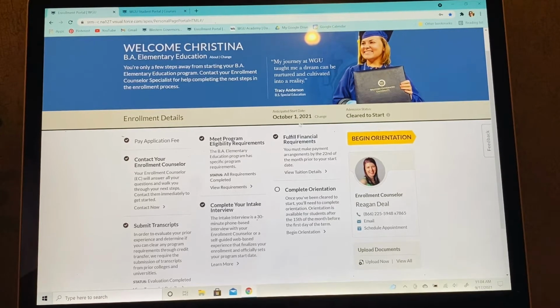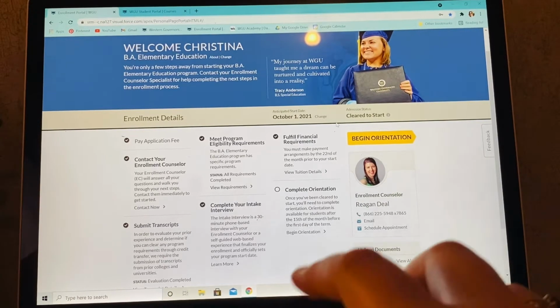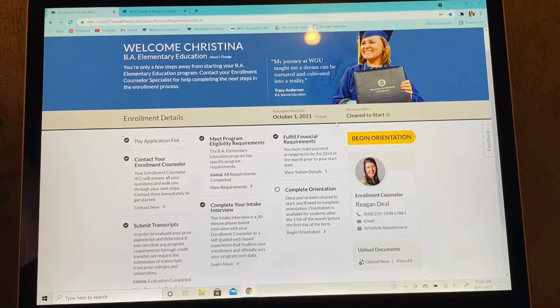This is the date when I'm expected to begin. And as you can see, this says I'm clear to start orientation. Now, in the very beginning it said enrollment in process, and when I finally submitted my transcripts, it started to say admitted, which I was very excited about. And now that I'm clear to start, it really feels like I'm in the program, and I could not be more excited about this.